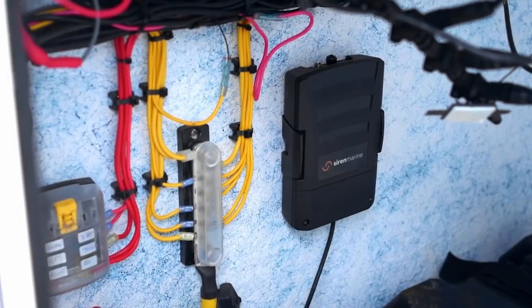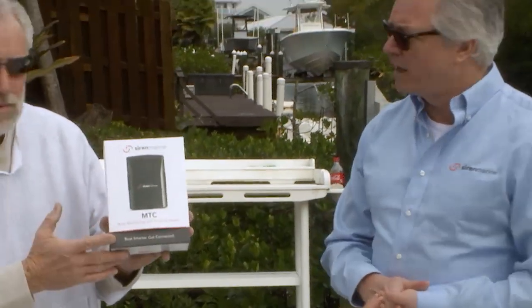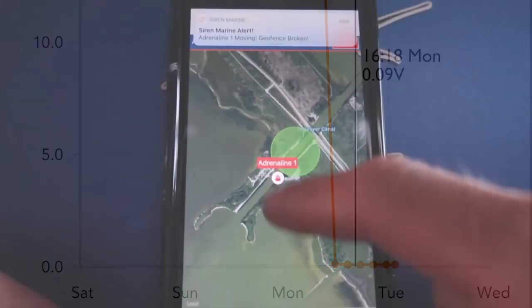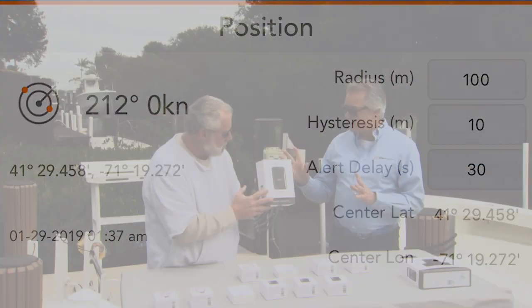How many different functions will this one MTC monitor on a boat? Out of the box with that one connection, it'll monitor your battery level, your geofence, and tracking. So 3 different things. 3 different things, but it's not limited to that.